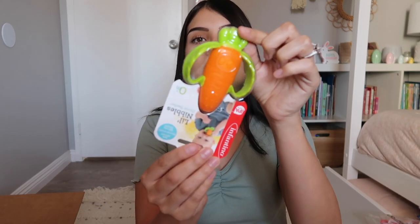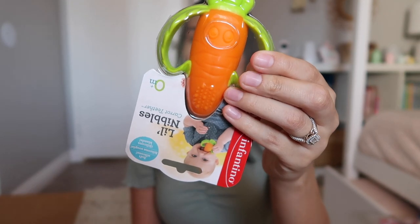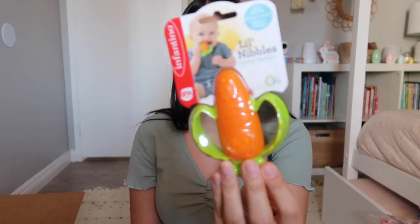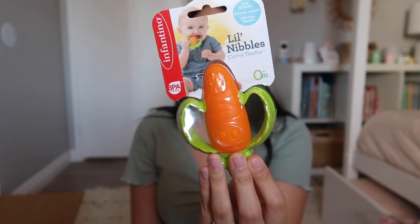Oh, I forgot to show you guys Jade's toy. So I do have one more thing for Jade. This is the last thing for Jade's basket. It is a little carrot. I thought it was so fitting for Easter. This is a little teether. It's just a little silicone carrot teether. So that is finally the last thing for Jade's basket.